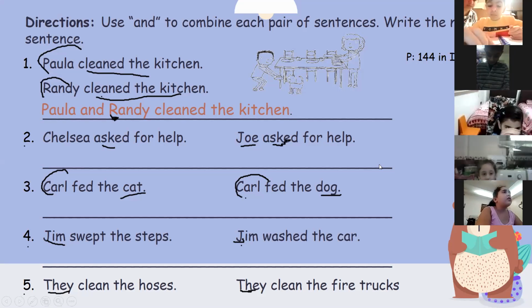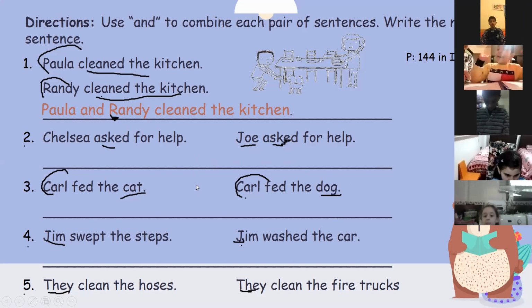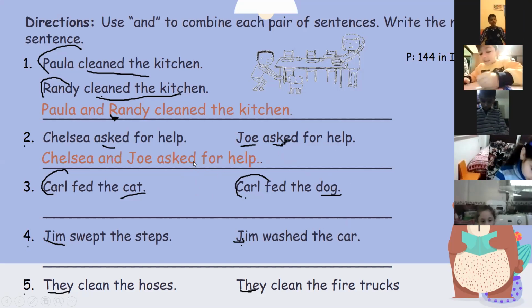Chelsea and Joe asked for help. Okay. Are you going to join the subjects or the predicates? Subjects. Okay. Correct. Chelsea and Joe asked for help. Excellent. Bravo. Maryam Musa, number three.